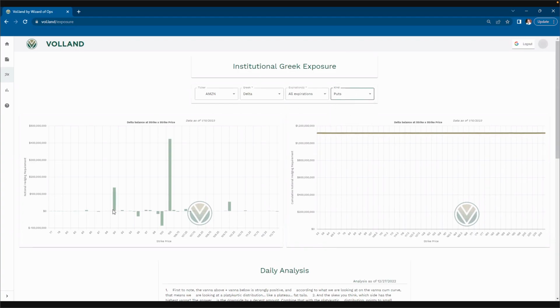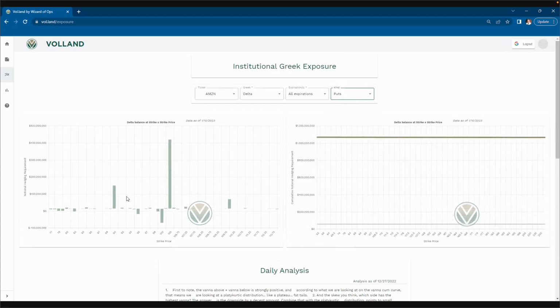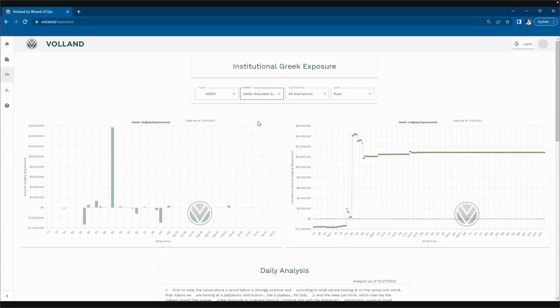Yes, institutions are hedging at 90. Now, I had to make sure it was bought puts, because institutions can also sell calls and create a positive delta. But that's not the case. The puts was a pretty large spike here. This spike right here at 105 on delta that isn't showing up here is likely because that is very far out of the money. So somebody probably bought puts at 105 for a distant expiration.